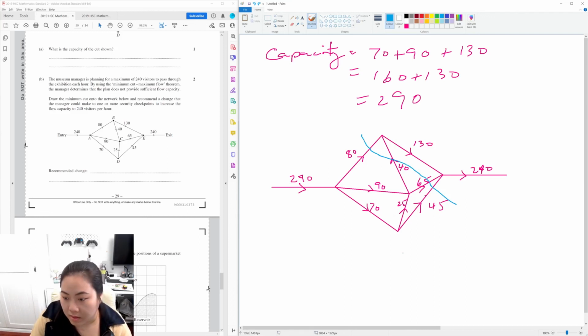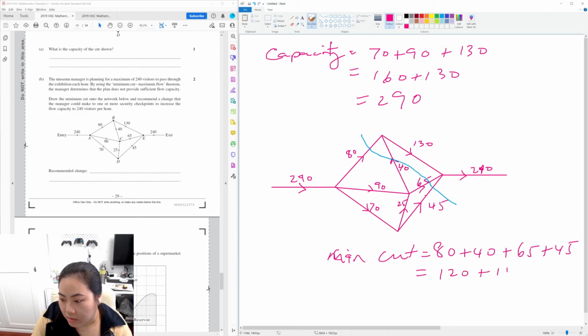And what's the capacity? Minimum cut equals 80 plus 40 plus 65 plus 45. 120 plus 110, 230. That's not enough. They want 240 visitors. They can only handle 230 at a time. So one of these has got to change. Which one? Let's have a look.